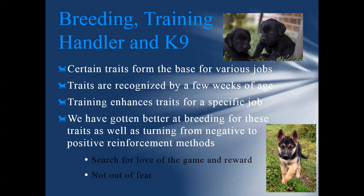As far as the breeding goes, there are traits of certain breeds that seem more amenable to search than others. In the FEMA system, about 85% of the dogs are black labs. There's a few chocolates, and yellow labs, but most of them are black labs. And then our German Shepherds, Belgian Malinois, and some of the herding breeds. They do this because of their personality and their drive.